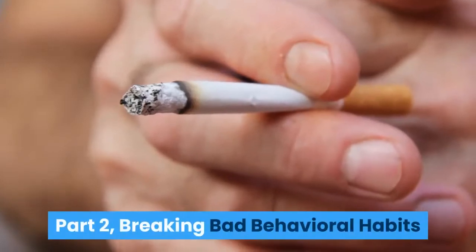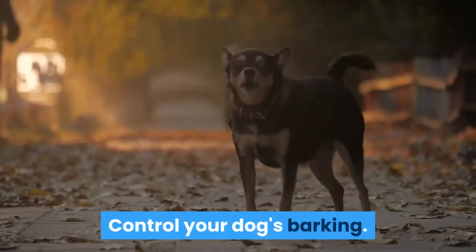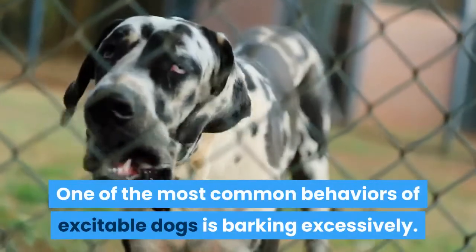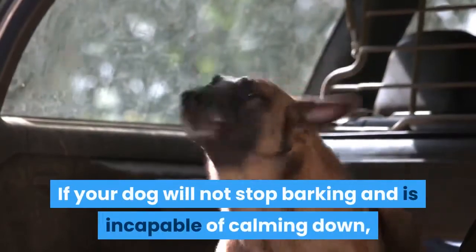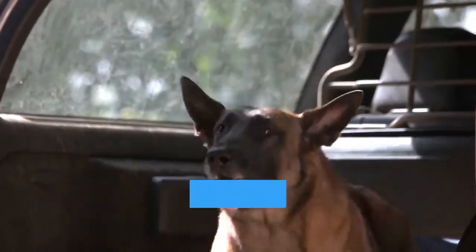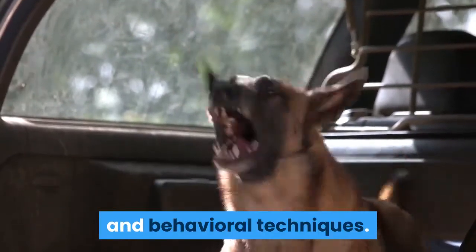Part 2. Breaking bad behavioral habits. Control your dog's barking. One of the most common behaviors of excitable dogs is barking excessively. If your dog will not stop barking and is incapable of calming down, you may be able to break this bad habit out of your dog with exposure and behavioral techniques.